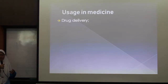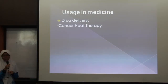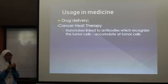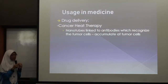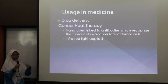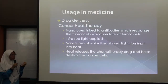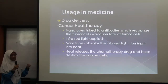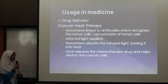I'm going to focus on drug delivery in terms of medicine, specifically cancer heat therapy. The nanotubes are linked to antibodies which recognize tumor cells. So the nanotubes that you insert in a person's body will accumulate at the tumor cells. And then when you apply infrared light, the nanotubes absorb the infrared and turn it into heat. The nanotubes originally contain the chemotherapy drug, so when the light changes into heat, the drug is released, and of course it will attack the tumor cells.